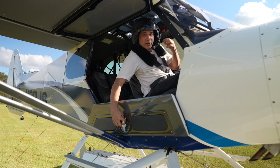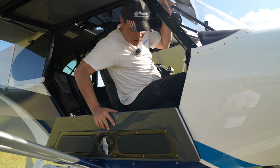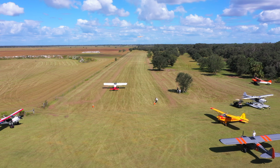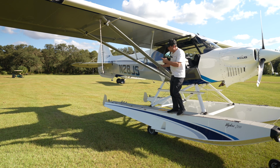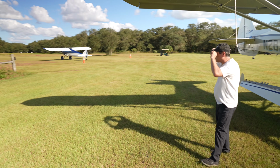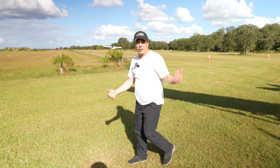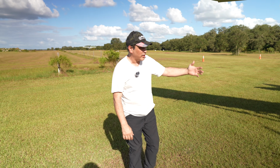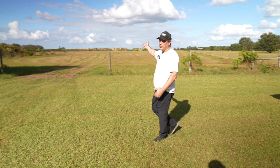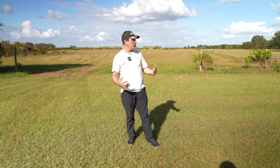So here we are, landing on the grass strip right here by the range. As you can see, we got more planes taking off from Square One Ranch here, so there they go. And then here we are, so we get to pull up right here at the range. Pistol range here, long range here, steel targets. Again, Square One Ranch, this place is really kind of incredible.